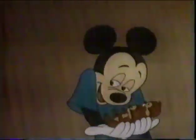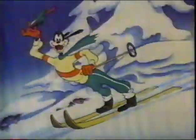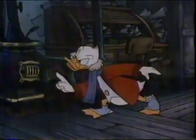Next, it's joy, it's happiness. Yes, Christmas. With that special Disney touch, it's Mickey's Christmas Carol, the classic story of the season that will warm your heart. Starring all your favorite Disney characters, a delightful holiday family special for your best Christmas ever. And a bah humbug to you.